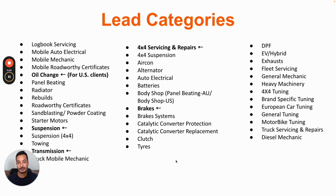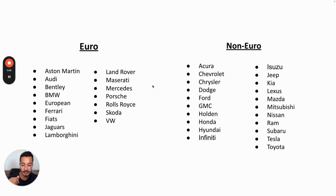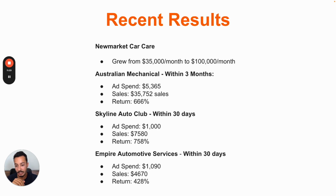Okay, so back to the presentation here. The lead categories that we can generate are, you can pause the video and have a look at it, but it goes all the way from suspension, transmission, mobile mechanical, auto electrical, batteries, tires, tuning, heavy machinery, exhausts. These are service specific, and then we also go brand specific. So if you want specific brands into your workshop, we can go brand specific.